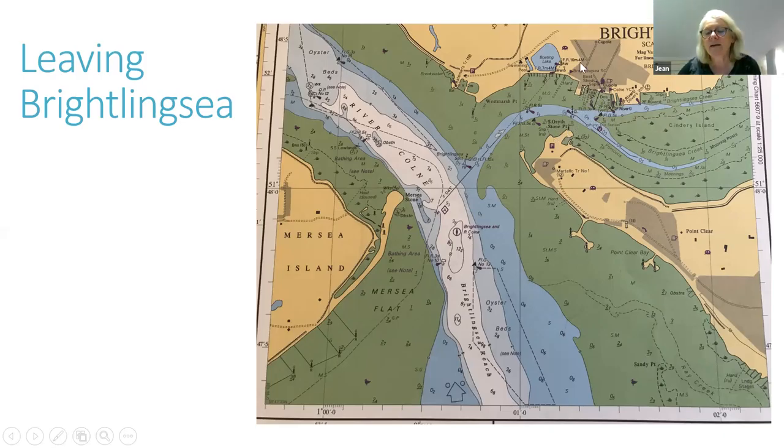So if we look at the chart that you've got here in front of you, you'll see this area here is actually Brightlingsea itself. So we've got the blue and the white of the water, the green of the mud and the brown of the land. And any of you who've used the Lido in Brightlingsea, that is marked on too. Lovely Lido, that's sadly closed in COVID. The Yacht Club in Brightlingsea, for those of you who've been to the Yacht Club, is just here. And there is also a town slipway, which is just this side as well. So again, if you're thinking about launching a dinghy, you'll see that you need to make sure that the green bit, which is shown as mud, is covered up by tide.